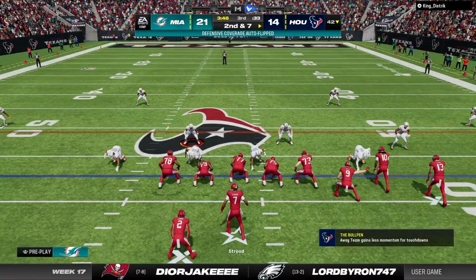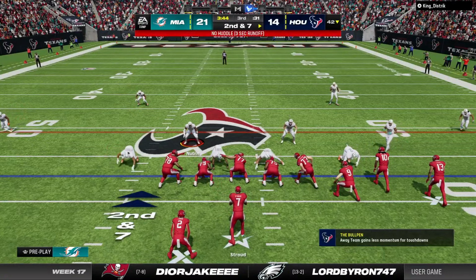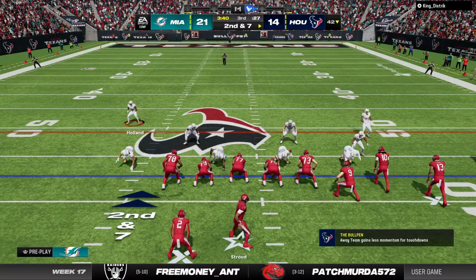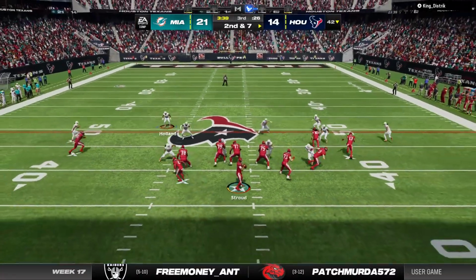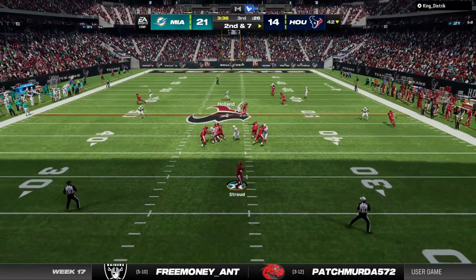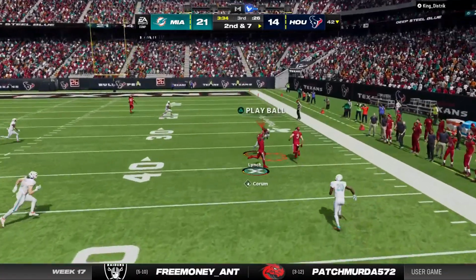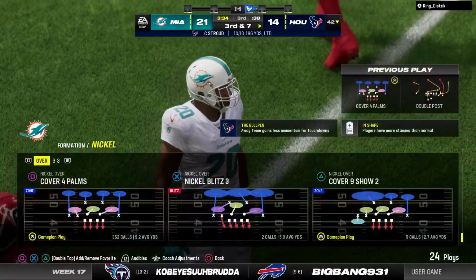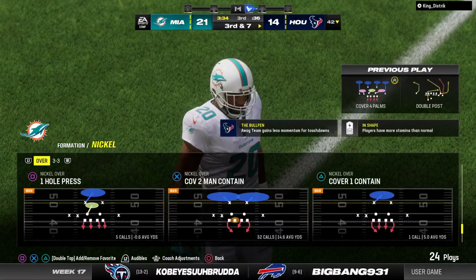2nd and 7 coming up. And the offense moving quickly to the line. At the 42-yard line. Stroud to throw it. And that is incomplete. A lot of force bearing down on him there. He could not hang on.